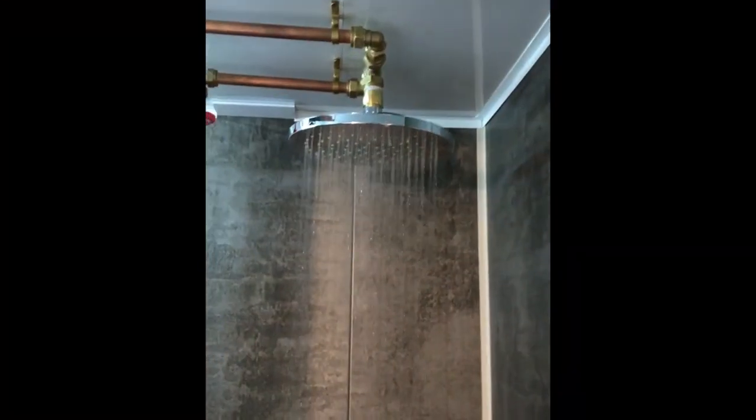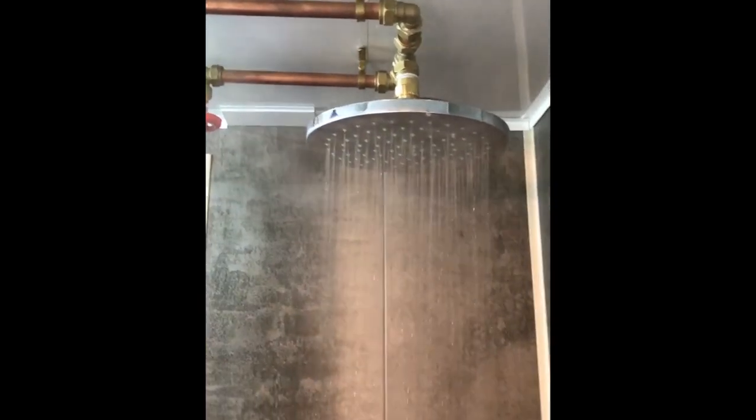Here we go. We've got shower, hot water. See the steam? You see the steam? We got hot water! Oh, it's nice. Oh, it's gonna be amazing.